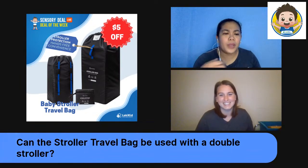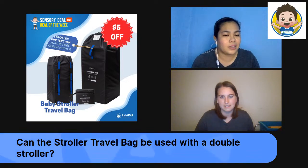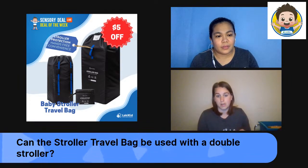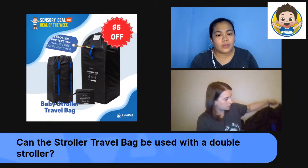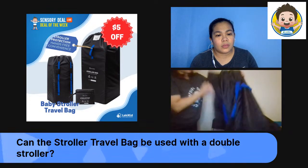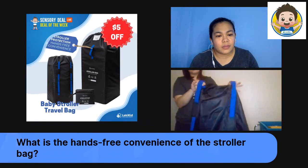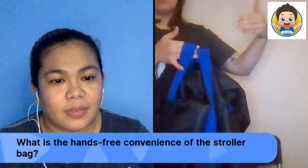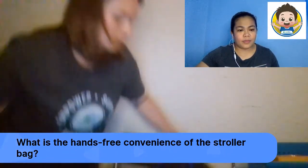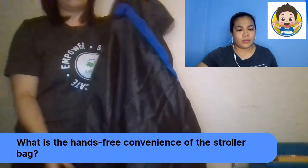So, it's mentioned on the website that it has hands-free convenience. What does that actually mean? This is one part about this product that I love, because I don't see this on any other travel bags for strollers. The hands-free part is the backpack design. This is the backpack straps, just like in the video. So you can pick it up and have your baby in one hand and luggage in the other. They also have a second set of straps. If you needed to go long ways, this is going to be the long way. So instead of it being upright, it's going to be this way.